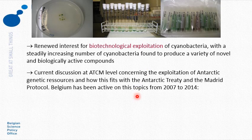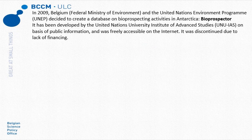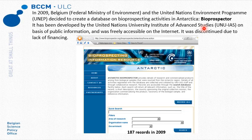Current discussion at the ATCM level concerns the exploitation of Antarctic genetic resources and how this fits with the Antarctic Treaty and the Madrid Protocol. Belgium has been active on these topics from 2007 to 2014, with a number of working papers and information papers. And even in 2009, Belgium and UNEP decided to create a database on bioprospecting activities, which was called Bioprospector. It was developed by the United Nations University Institute of Advanced Studies, based on public information, mostly patents, and it was freely accessible on the internet. However, it was discontinued due to lack of financing.